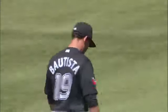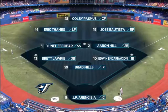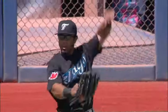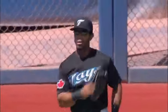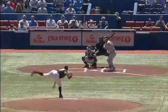Defensively for the Blue Jays this afternoon, a couple of changes from last night's lineup. Eric Thames back in there with the right-hander on the mound with Rasmus and Bautista in the outfield. Edwin Encarnacion will get the start over at first base to give Adam Lind a bit of a day off. He will DH. There's Eric Thames setting up in left field. They have played good defense this series.